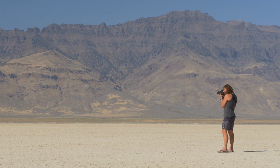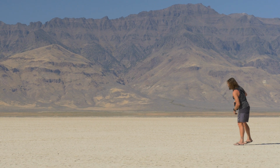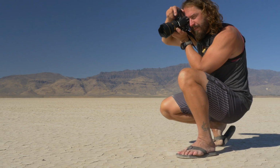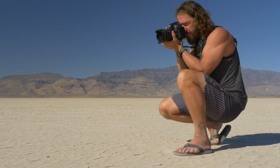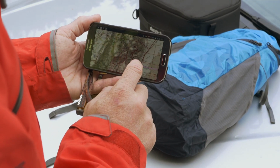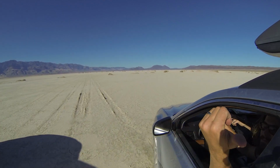What do you do? You spend these hours where the sun is high in the sky and the shadows are intense, looking for what's going to be good when the sun's in a different spot and you have good light. Trying to find something. Ground research. You're finding where you want to be, and then you're getting yourself there.